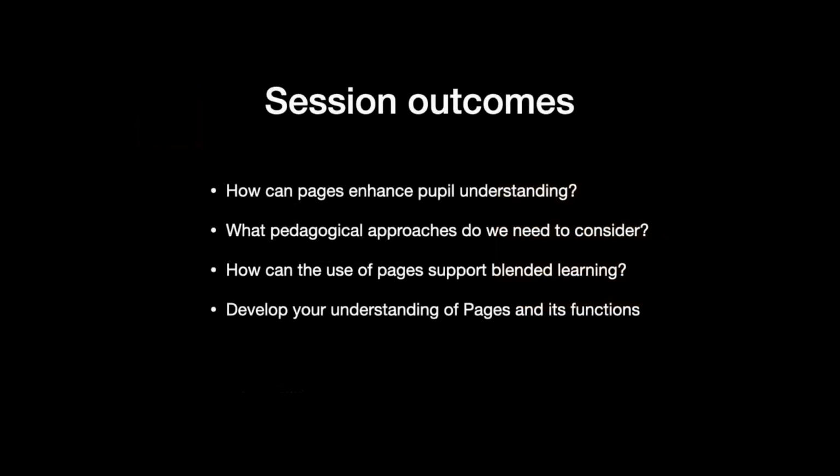So the session outcomes today that we'll be aiming for are how you can enhance pupil understanding using Pages, what pedagogical approaches we need to consider, how the use of Pages can support blended learning, and developing the understanding of Pages and its functions.